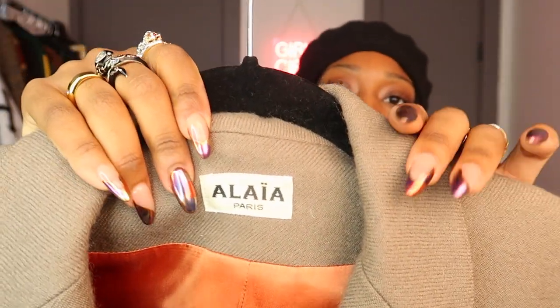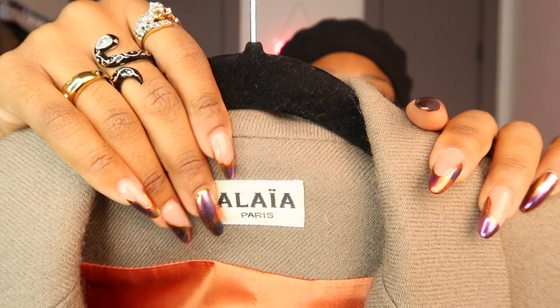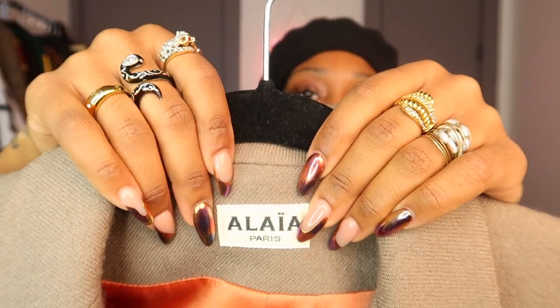But here we are back with the Alaïa pieces. And the reason I was explaining the tag, the label that's inside the skirt, is because this right here is a different tag, as you can see. And this is probably from the 90s. I'm actually gonna look it up and come back and tell y'all, because I don't want to be spreading false info. Okay, so I think I was proven right.